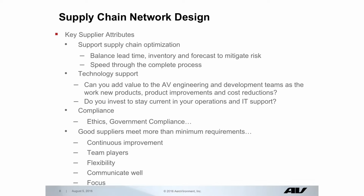Technology support. Again, small company, we're leaning on a lot of people to do things from an engineering perspective, from a human resources perspective, from an analysis perspective that perhaps they're not familiar or comfortable doing, but you're going to have to get good at it to be a supplier for us long term. Do you invest to stay current? There was a lot of conversation earlier today about making sure that you keep up with your capital, make sure that you keep up with your IT infrastructure. If you don't, you won't be able to keep up with us either, or any of the people that are here at the tables today.